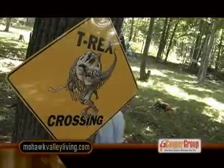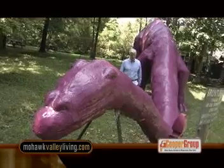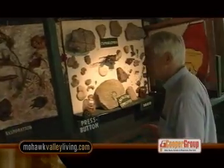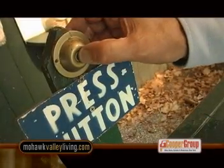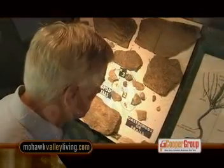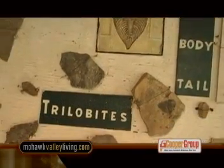If you have a budding paleontologist in your family, you can dig for your own 300-million-year-old souvenir. Stroll down the path to see fun, colorful dinosaur sculptures and learn about flora and fauna that the Devonian Sea left behind.